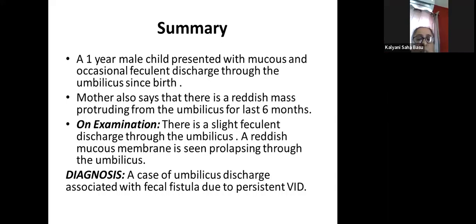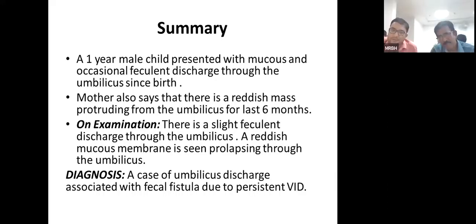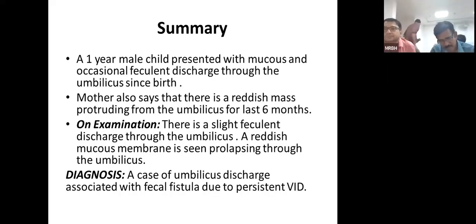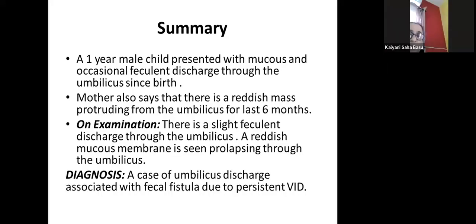So you have to operate. What will you write on your OT note? Your sister should know, the OT sister, what operation you are going to perform. That's how they are going to prepare the table. So it should be exploration of the umbilicus, excision of the patent VID, if any, and reconstruction of the umbilicus, which is very important. Cosmetically, the umbilicus is very important to everybody. So that is the operation that you should write on your note.